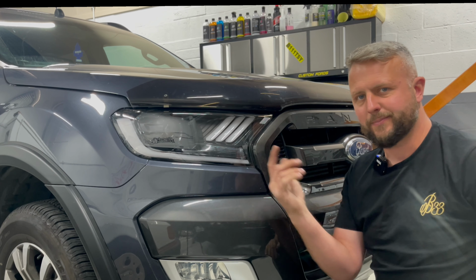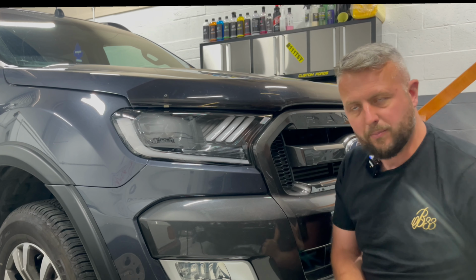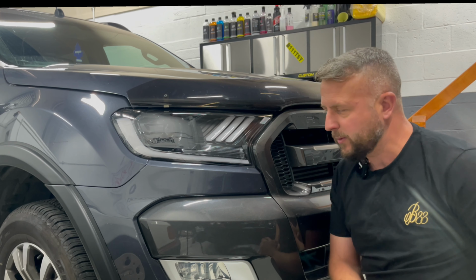Next up, hopefully, it's going to be a wrap, and the wheels should be here next week that I've ordered for it. Nothing wrong with the standard ones on it, brand new tyres on it, but I've just said the word, haven't I? Standard. Doesn't work for me.